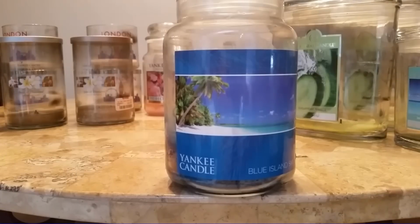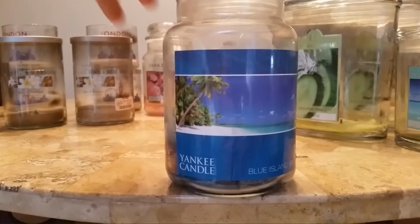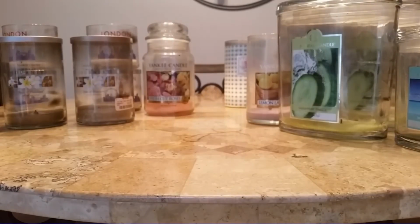And besides having the burning tunneling issues, I also didn't find it to be very strong, but it could have been because it never had a full wax pool. So I was a little bit disappointed in this one, but oh my gosh, look at that label. Gorgeous.